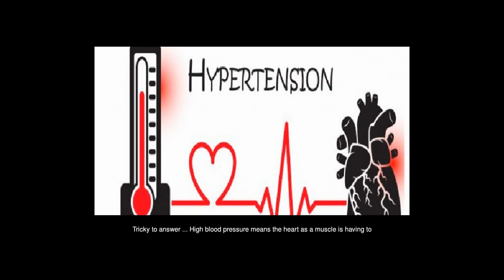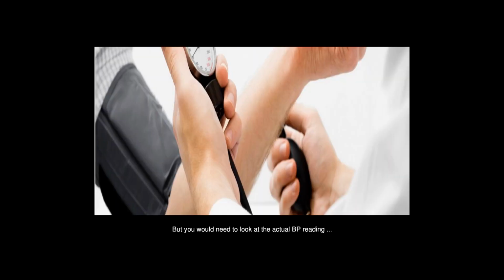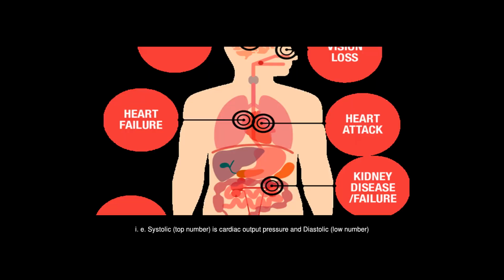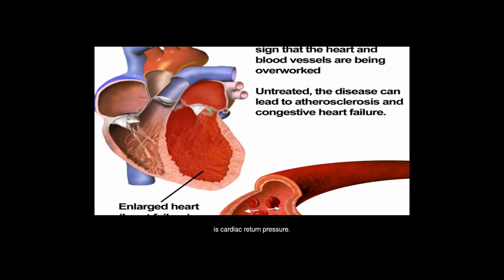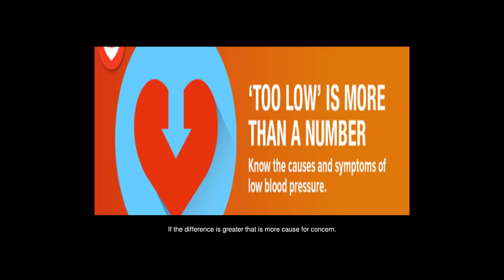Tricky to answer. High blood pressure means the heart as a muscle is having to work harder to pump the blood around the body. But you would need to look at the actual BP reading, i.e., systolic, top number, is cardiac output pressure, and diastolic pressure is cardiac return pressure. When analyzing BP, one major consideration is the difference between the two numbers. If the difference is greater, that is more cause for concern.